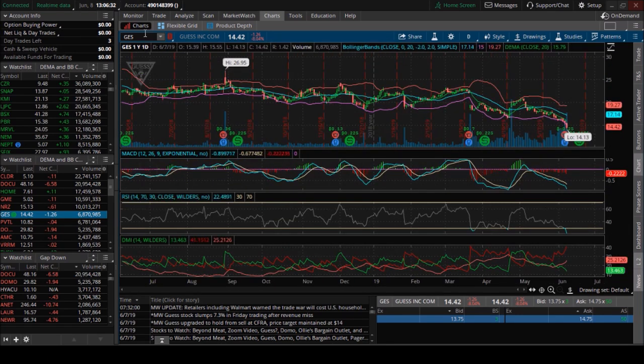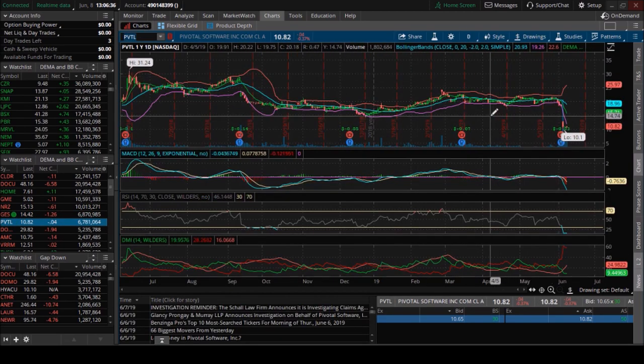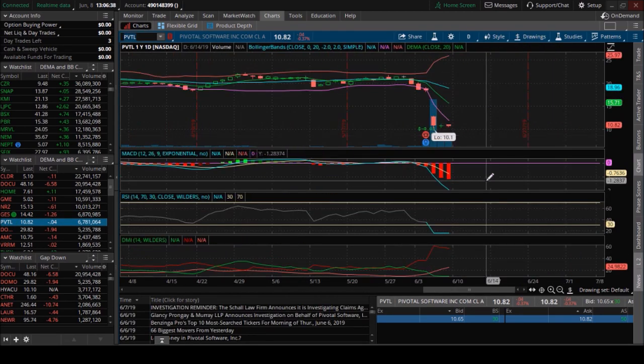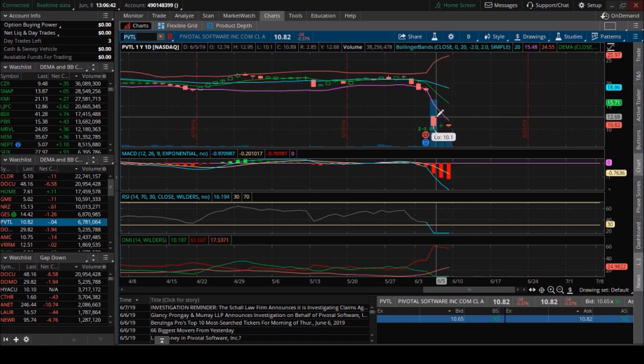All right, guys. Next, on the short side, PVTL. I've already played this one. I played this in the middle of the week when it had this gap down. I played it off of the gap, and I actually day traded it. I don't normally day trade, but just to lock in the profits, I wanted to go ahead and get my money out of it.